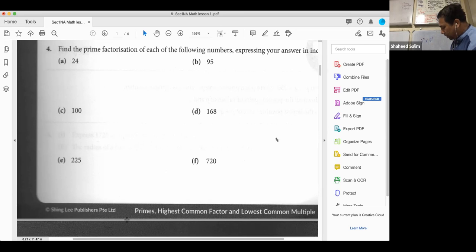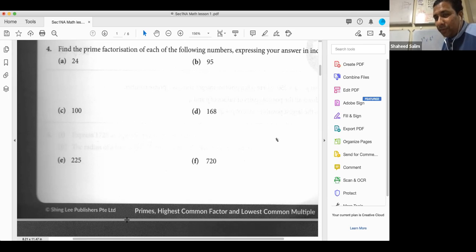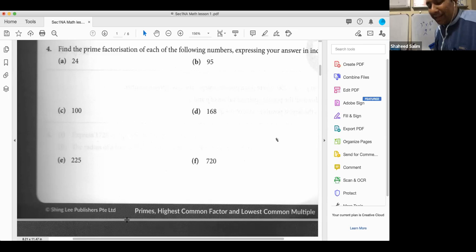Hayan, do you have the same answer? No. You have your answer? What's your answer? Zahira, don't say anything yet. Hayan, what's your answer? 5 to the power of 2 times 9. Can the 9 be divided some more, mister? Yes, please. Break it down. Miss Zahira, is your answer the same for E as Miss Raihana?